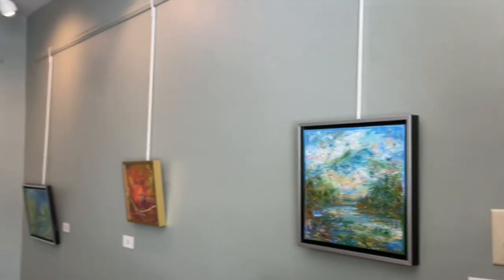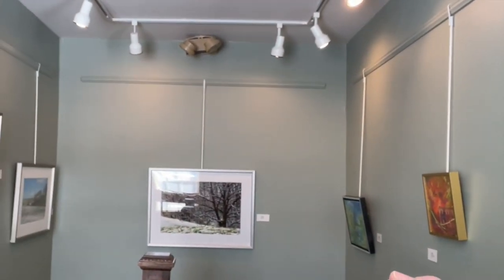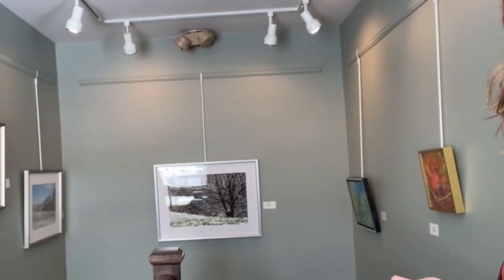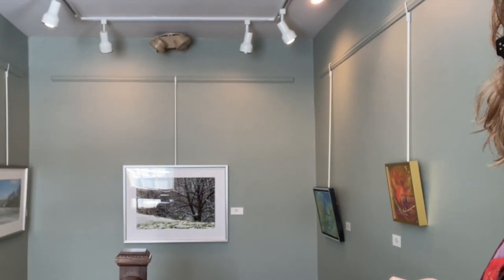Let's see briefly over here, a few more of the paintings, as well as three of my photographs, which are going to be a little bit full of glare. Now we'll head into the main room and take a look. So here we are in the last room of the museum that has nine of my paintings. And I will just kind of spin around slowly, so that you can get a feel for them.